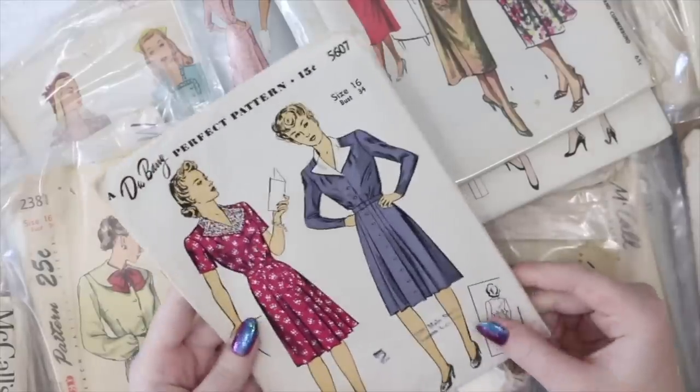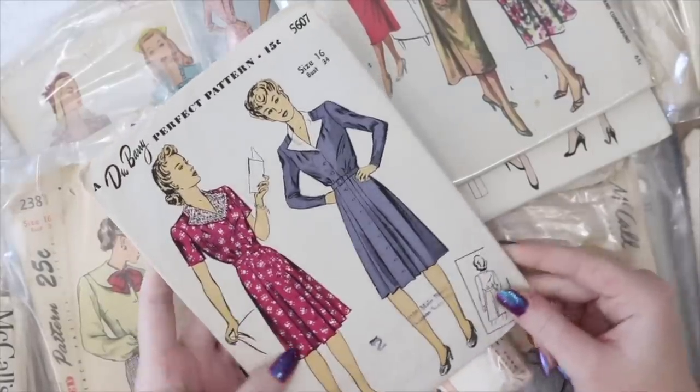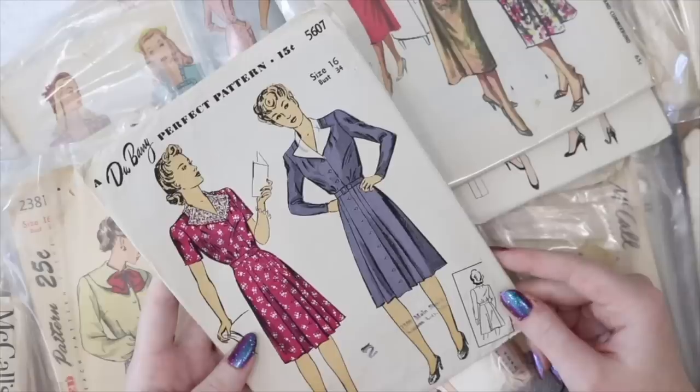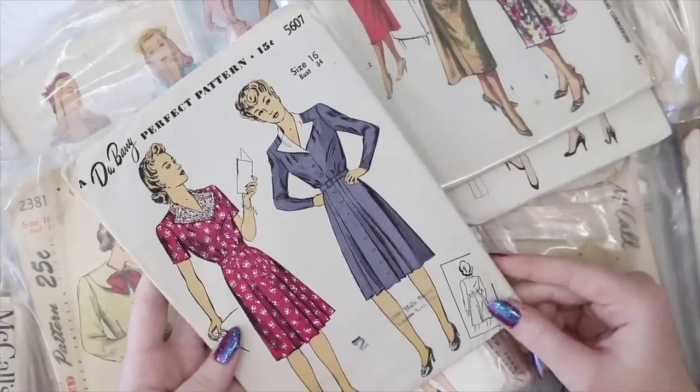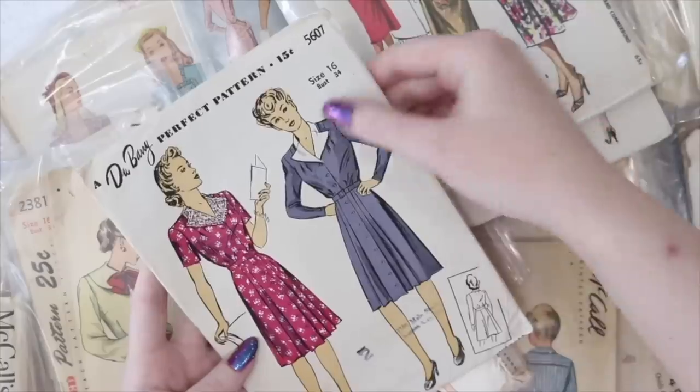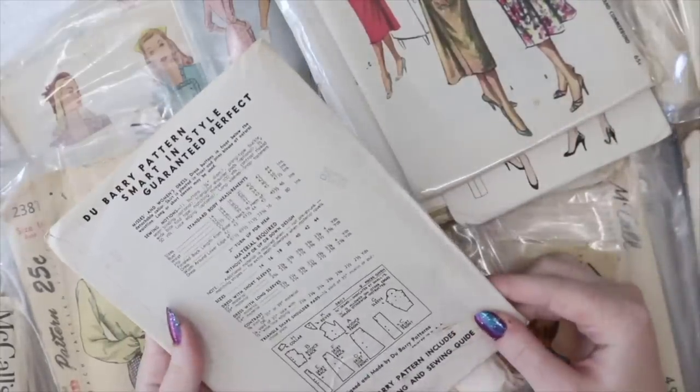We have another Dewberry pattern. This one feels factory folded. It feels in excellent condition, and the illustration itself is so vibrant. I like it a lot. This is in a size 16 for a 34-inch bust. You've got a tiered lapel, and then you've got tucks over the shoulder and pleats at the front of the skirt. Just a very classic 1940s design.